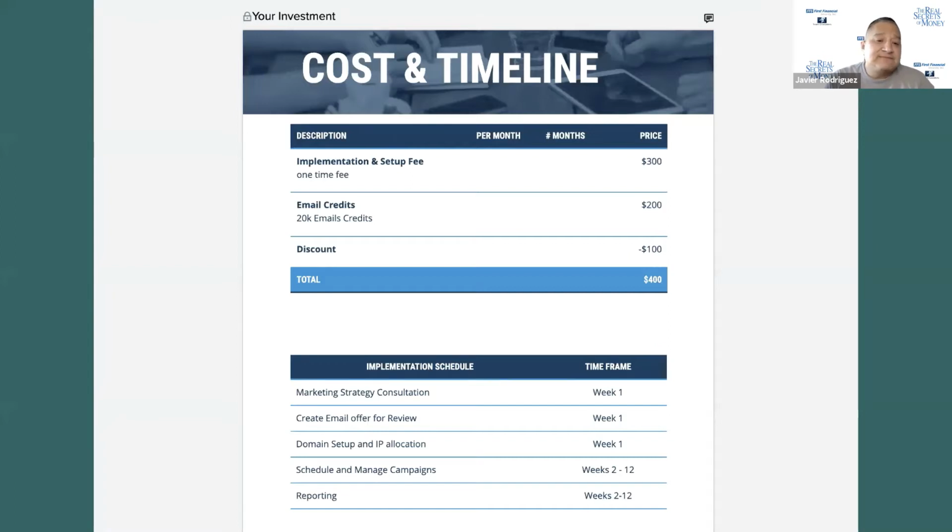You can see the implementation schedule on the bottom: marketing strategy consultation, which is going to be done in week 1; create email offer for review, which you're going to do, week 1; domain setup and IP allocation, because you have to have your own IP, week 1 right away. They're going to do that for you as well. And then schedule and manage campaigns, weeks 2 to 12, and reporting, 2 to 12.